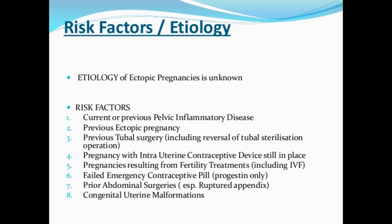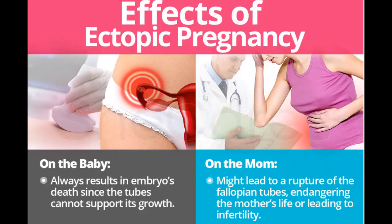Now I should tell you the complications. An ectopic pregnancy can cause your fallopian tube to burst open. Without treatment, the ruptured tube can lead to life-threatening bleeding. And now I should tell you the prevention. There is no way to prevent an ectopic pregnancy, but there are some ways to decrease your risk.